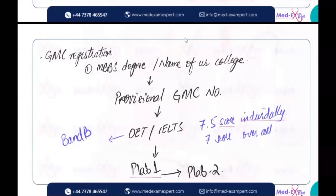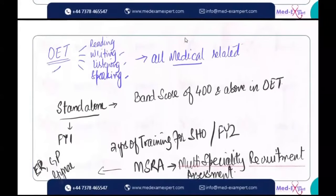Okay, so what happens in MSRA is, if you have done your GMC registration and you're already working back home, or anywhere in the world, then because you have a GMC registration, if you have the CREST form and it is signed by your supervisor or consultant, then also you can go for MSRA before going to the UK. But GMC registration is important for that. Okay, and there was another question, just give me a minute.